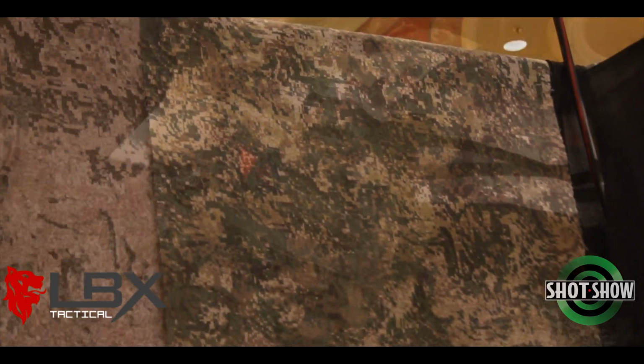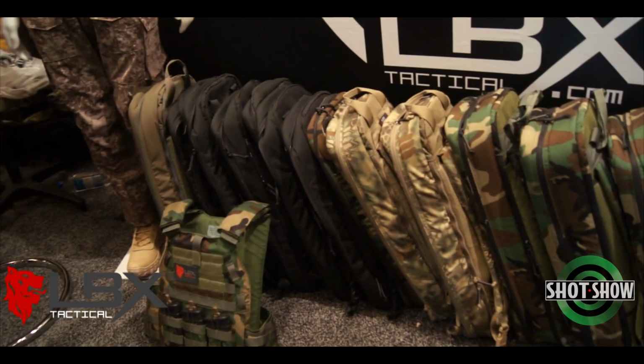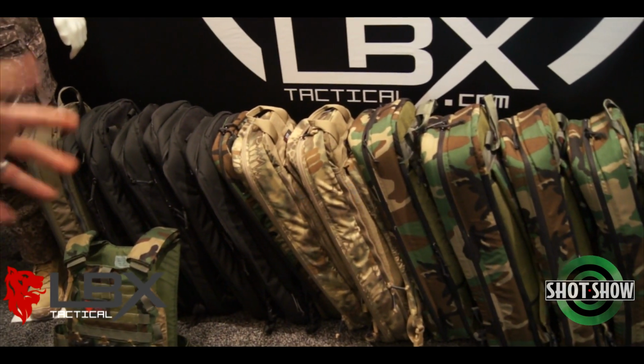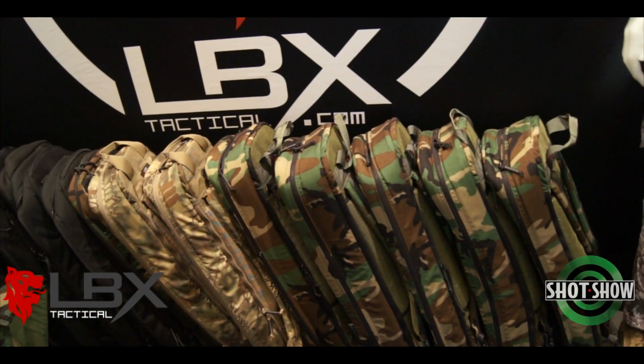We're looking at a lot of bags this year, a lot of plate carriers. That's the LBX0094, which is very similar to the 6094, that will be coming in multiple patterns. Great bag, and as you can see right here, these bags are something LBT's working on, the two vet arms and really unique bags.